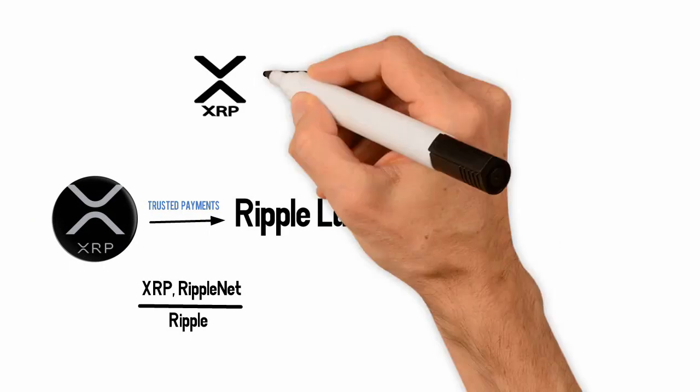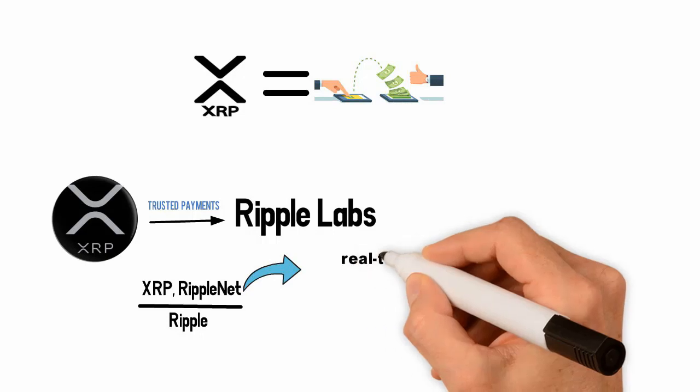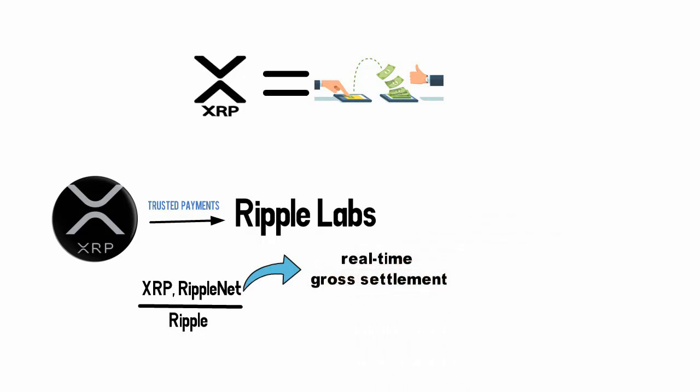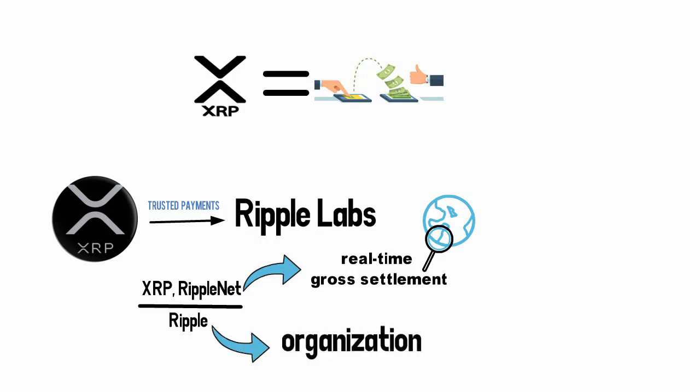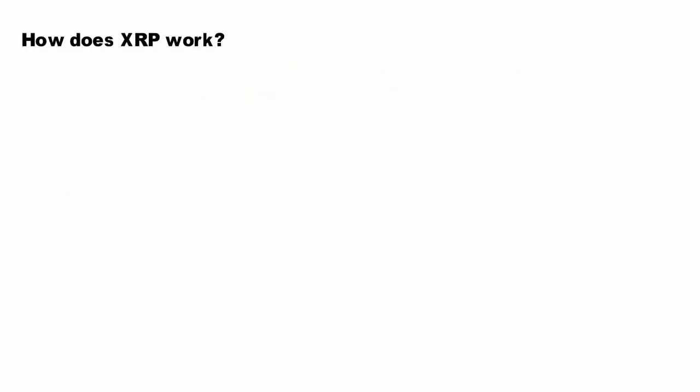XRP is the currency that runs as digital payment on a network called RippleNet. RippleNet is a real-time gross settlement (RTGS) system that aims to enable instant monetary transactions globally. The organization that runs RippleNet is called Ripple. RippleNet uses a distributed ledger database called the XRP Ledger. The XRP Ledger is open source and is not based on blockchain, but rather a distributed ledger database over a network.